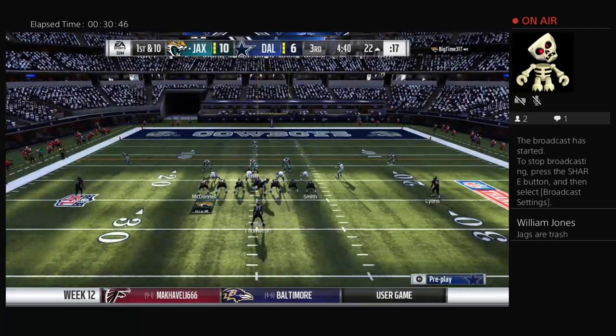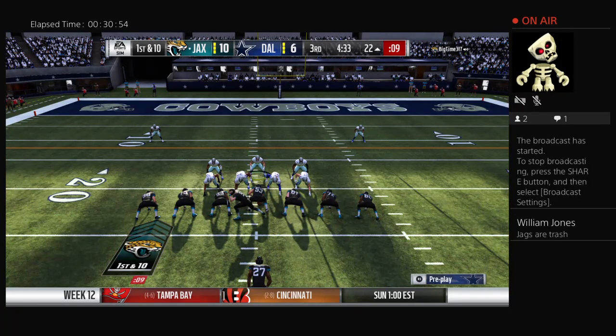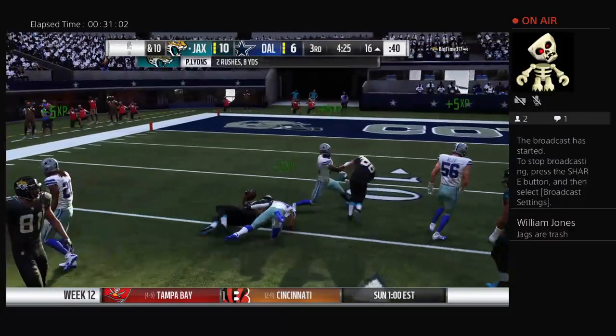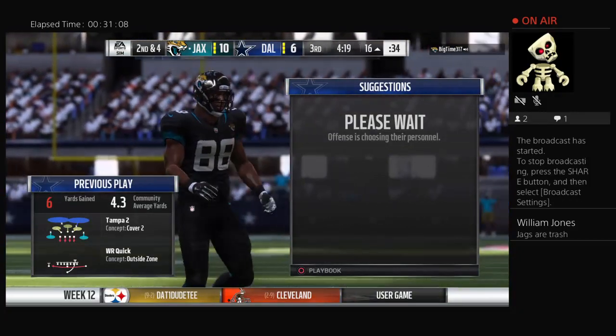Here we go now. Blue landed. And able to push his way forward here for a good little gain. He'll get a nice chunk there on the first down run, and it's 2nd and 4.